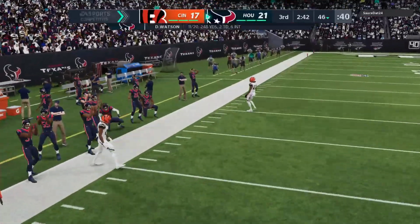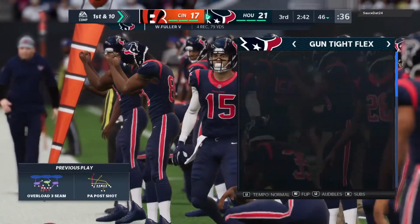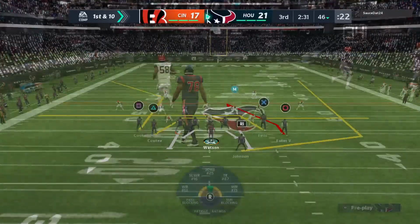He finds his target, Fuller. And he'll be out of bounds, but able to get it up past the 45. The defense shaking their heads, not aggressive enough, and they allow him to convert at 3rd and 18.